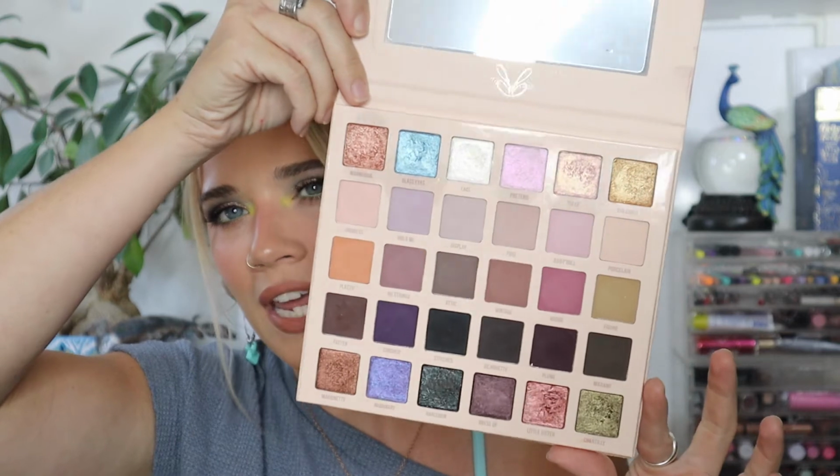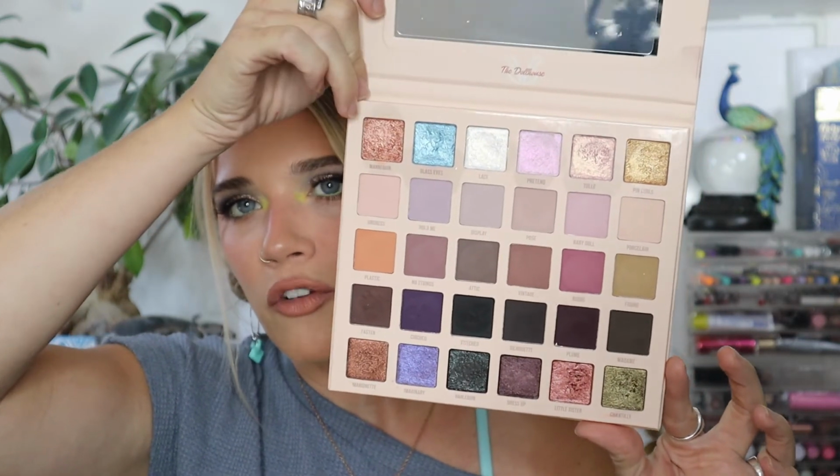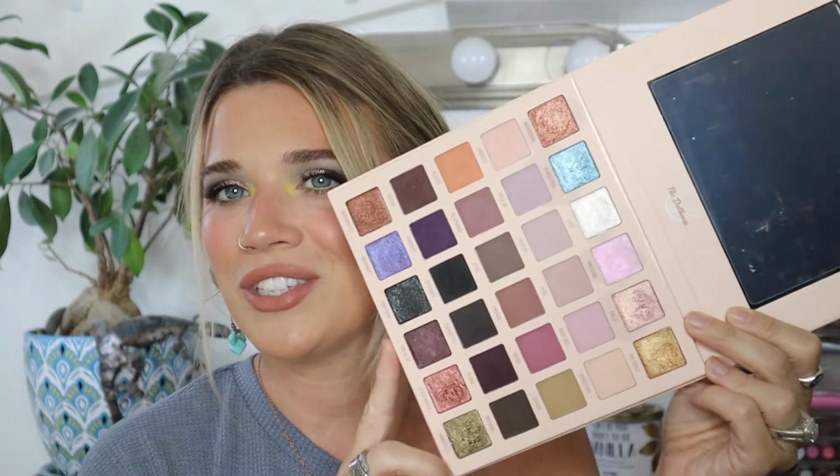The next discovery for 2022, which is probably my favorite discovery, is Blend Bunny Cosmetics. I absolutely love this formula. So the first one is the Dollhouse Palette. This is such a beautiful, very unique kind of neutral palette. It has everything from really beautiful metallics to nice jewel tones. Every color you can use to build an eyeshadow look. This is such a fantastic formula, super creamy and blendable. I get the most compliments on my eyeshadow when I'm using these palettes.